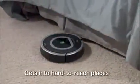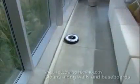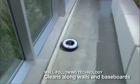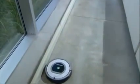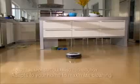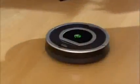Roomba cleans under the bed and other hard-to-reach areas. Unlike an old-fashioned upright vacuum, Roomba cleans in tight spots and under and around furniture. Plus, Roomba uses wall-following technology to clean along walls and baseboards and ensure the whole floor is completely clean. Roomba maximizes cleaning by adapting to your unique household environment.